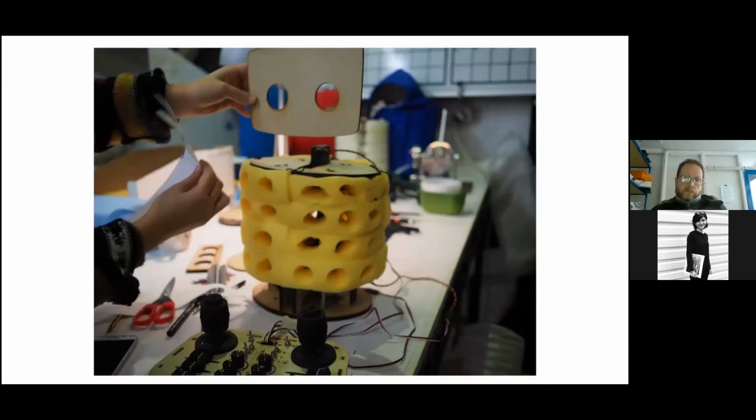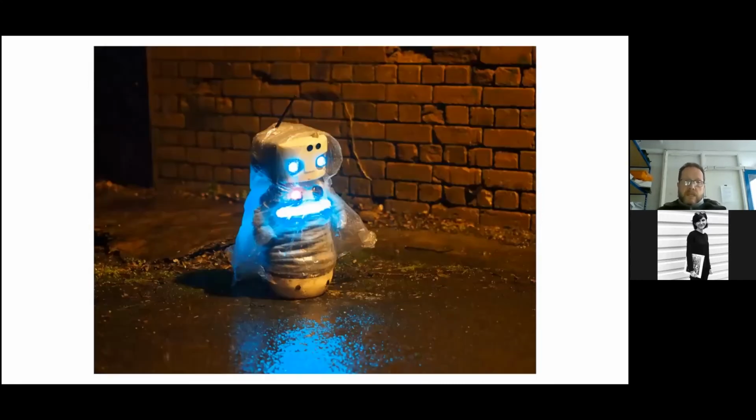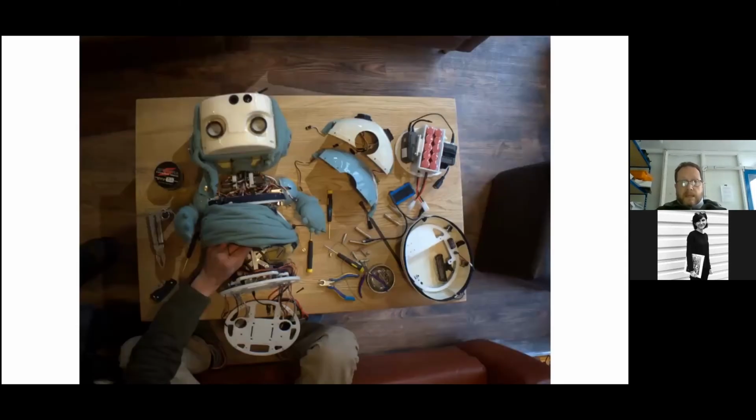There's the finished robot, sitting in the street in the rain. This is fixing it in a cafe. There was a certain amount of fixing. Turns out if you make robots and then you take them out into the street, they break, and you have to find a cafe to fix them in.